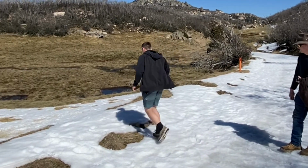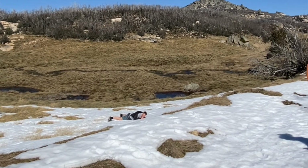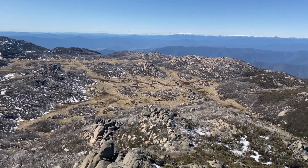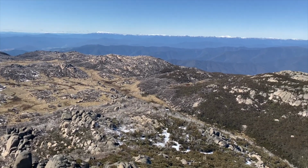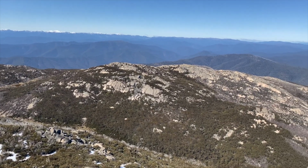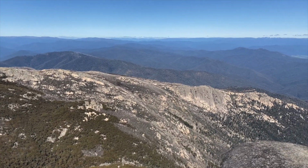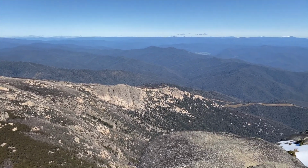Still incredibly slippery, as you can see, but obviously a whole lot less snow this time. And here we have the actual view from the top of the Horn. Just unreal, could not have asked for a clearer day for it, and you might just be able to spot in the background the peaks of Kosciuszko, Bogong, Hotham, Bulla, and a few of the other ranges there.